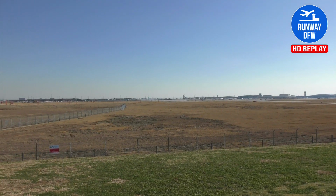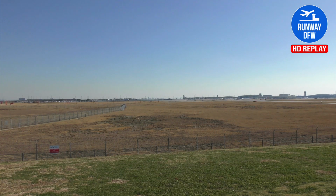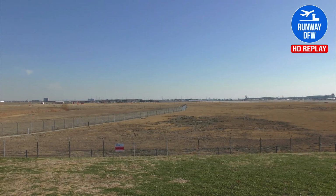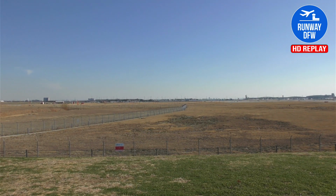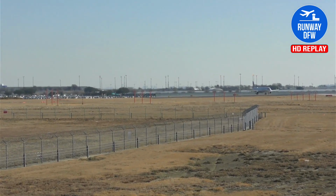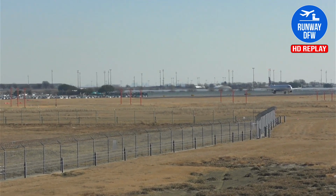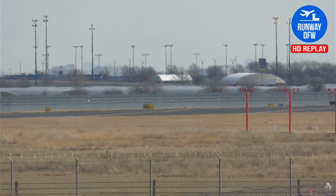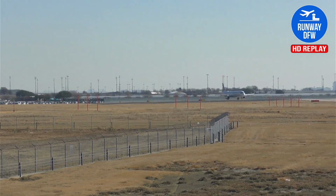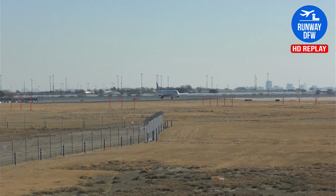Anyway, that was the Durango flight there, but we tend to not have the volume of jumbos that you'd see at an LAX or probably a Miami or a San Francisco, and I'm not sure why that is. It could just be somewhat a reflection of where we are as far as international flights go and COVID and all that stuff.